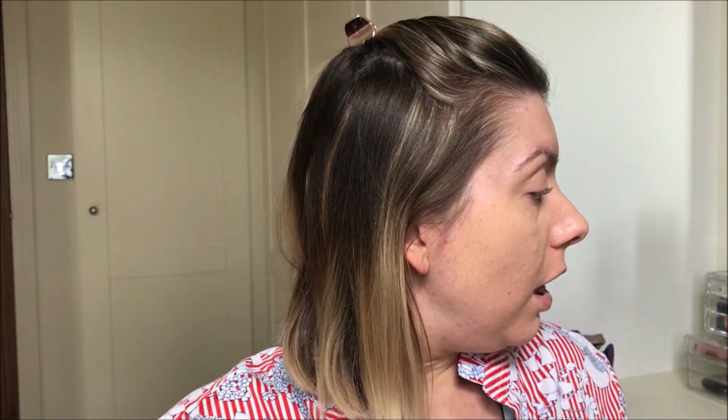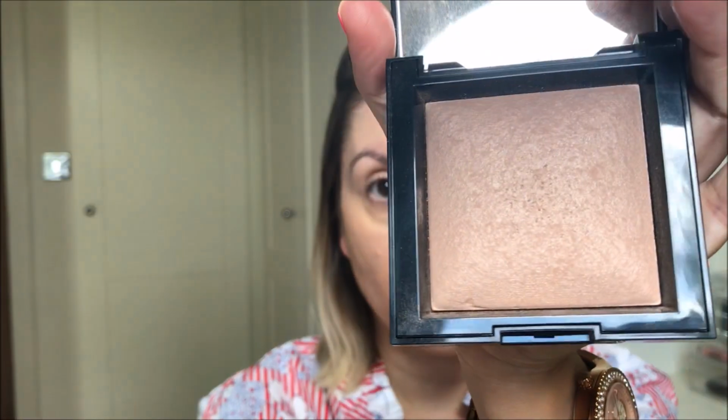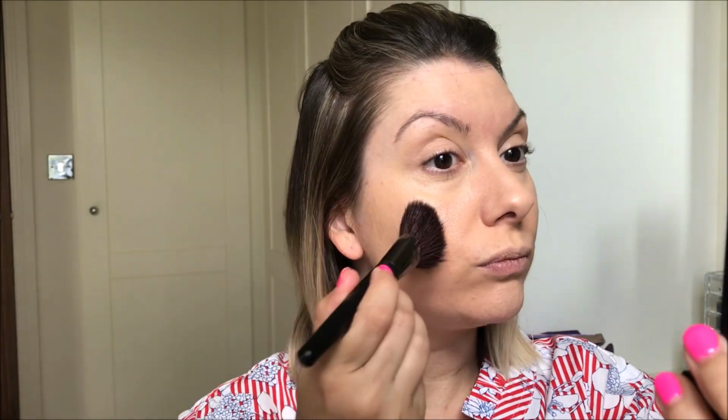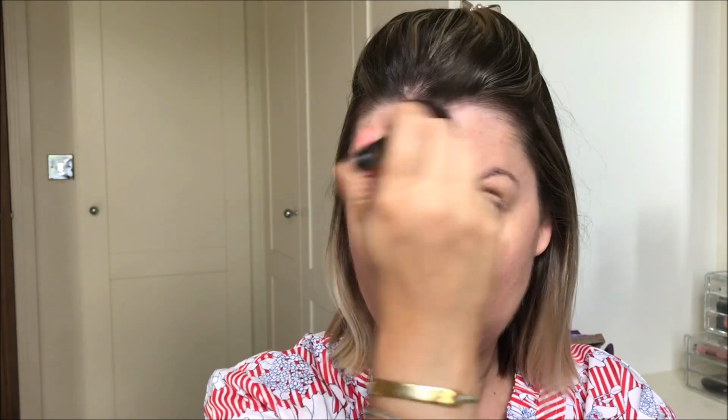Then, before I set everything, this is what I've been liking doing. It's really weird, but I like putting on my bronzer straight afterwards, before setting. It just seems to work this way. I've got the bareMinerals Invisible Bronze in the shade Fair to Light, and I just use an angled brush like this, and I rub my brush in. It's such a light bronze, I've just been bronzing over the tinted moisturiser. I don't know what it is, I just like doing this.